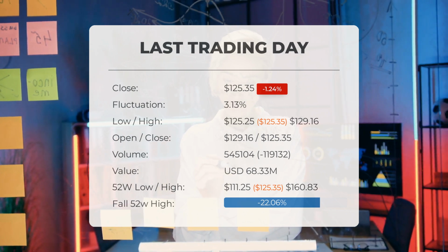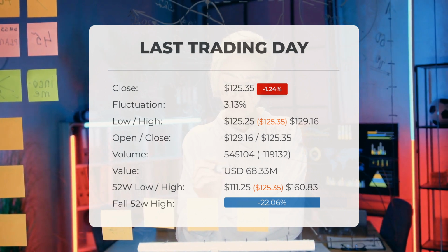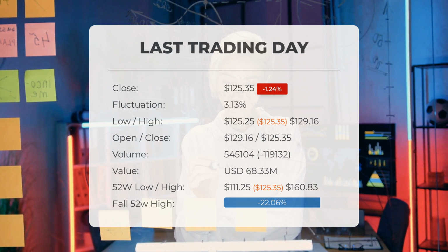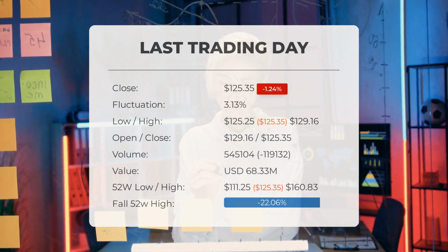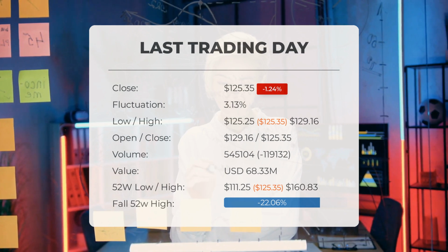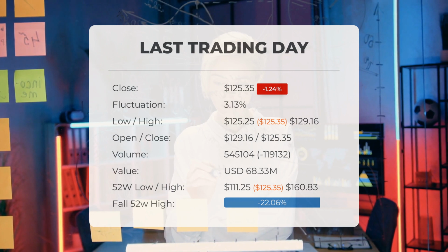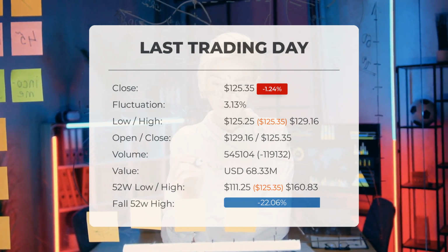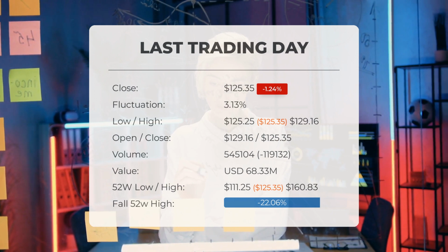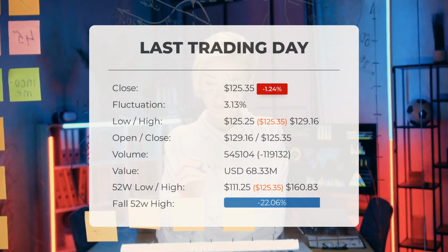Over the past 52 weeks, Jazz Pharmaceuticals stock reached a high of $160.83 and a low of $111.25. Currently, the stock price is 22.06% or $35.48 below its 52-week high. In addition, it is 33.68% or $63.65 lower than the all-time high reached on June 15, 2021, when the price peaked at $189.